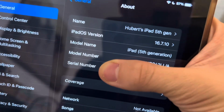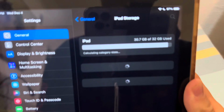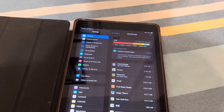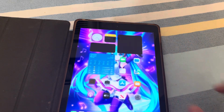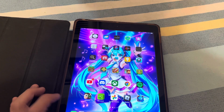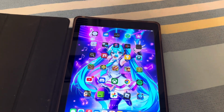Okay, hopefully you can see this, but it's running the latest iPadOS 16.7.10, and it is a 32 gigabyte model. Fun fact, when I was putting my stuff on here and downloading a bunch of my apps on here, the storage on this thing did get kind of full pretty fast. And yeah, you know how 32 gigabyte devices are nowadays on these newer devices. But yeah, especially for this.